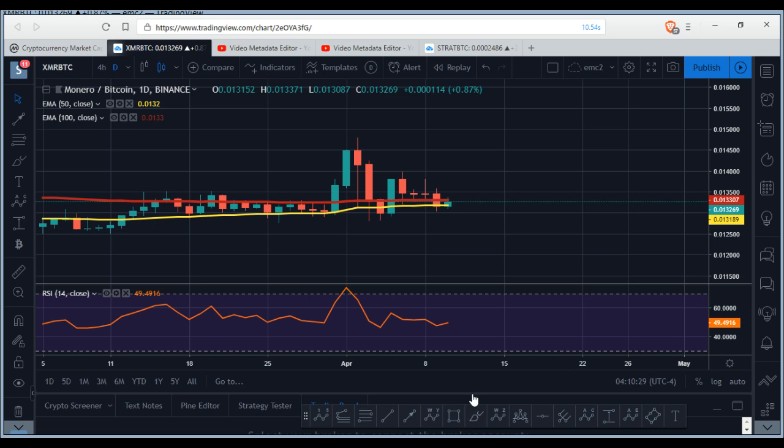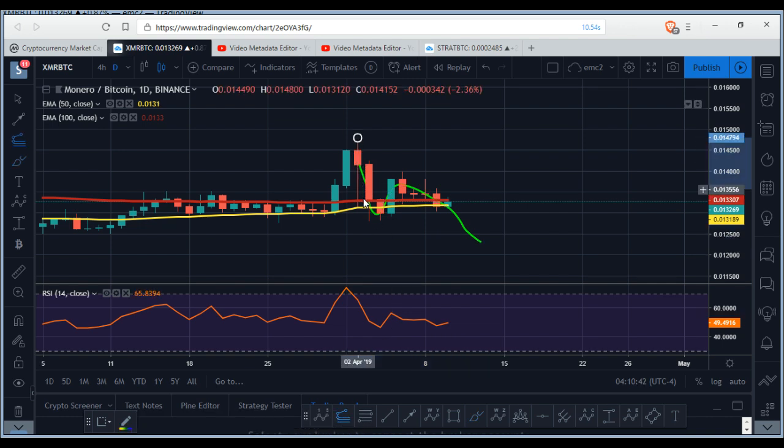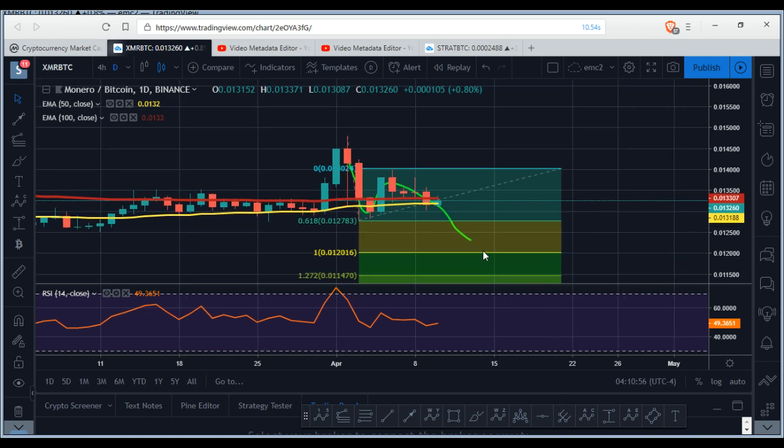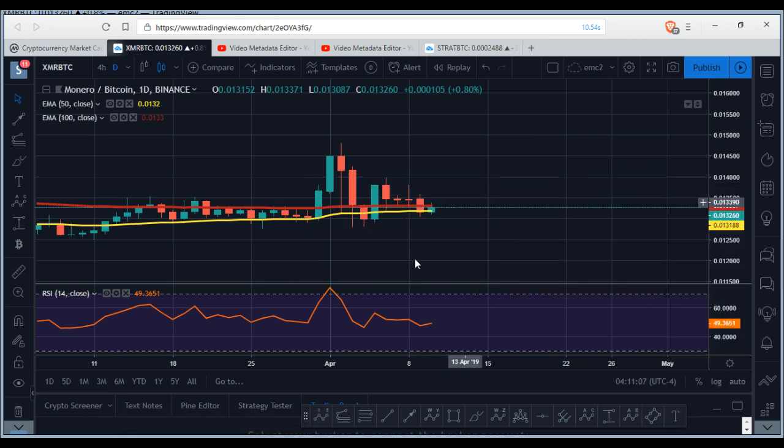So if BTC wants to go bullish, you can expect a nice ABC, just like WANCHAIN. So you could be expecting either a 1-to-1 extension or a 1.618 extension, but I'm just going to update the price. So let's see. It's already almost 1.618, so you can expect a 1-to-1 extension in this area, just about this area. That's what I'm expecting from Monero if BTC decides to go to the upside.